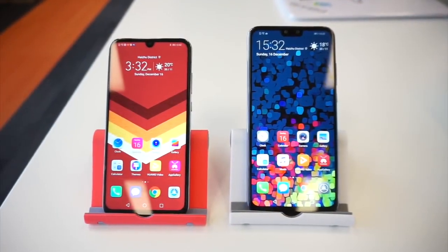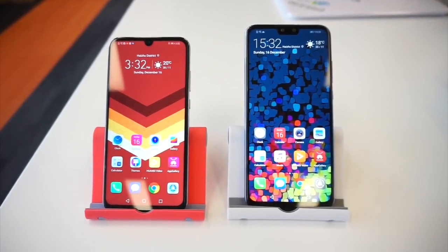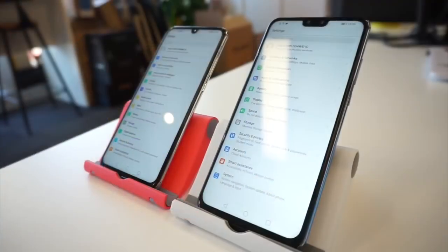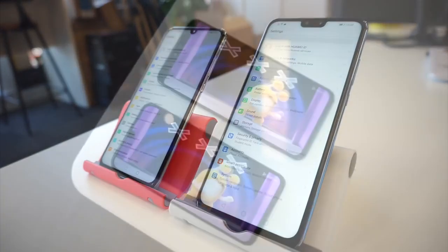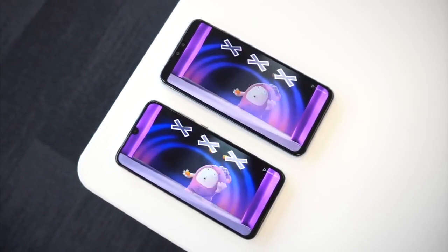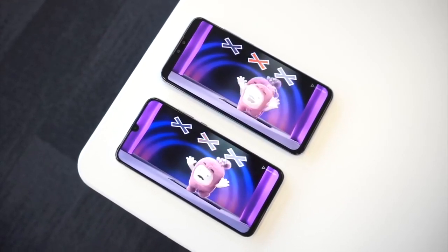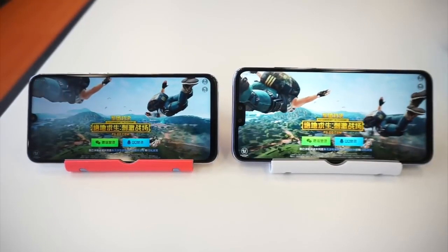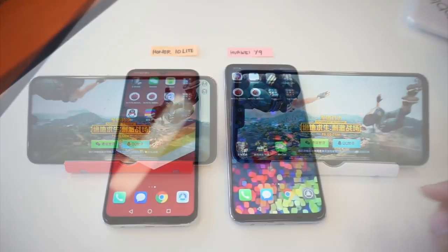Next, let's compare the displays on the Honor 10 Lite and the Huawei Y9. Both displays are similar in terms of brightness and color accuracy. Viewing angles are slightly better on the Y9, but it is to the point where they are almost identical. Using both devices under the strong sun may be a slight issue to some, but as I use my phone mostly indoors, this didn't bother me too much. Of course, the Y9 has a bigger display and this is especially useful when watching videos or playing games. As such, the Huawei Y9 is my choice for display if I had to choose one over the other.